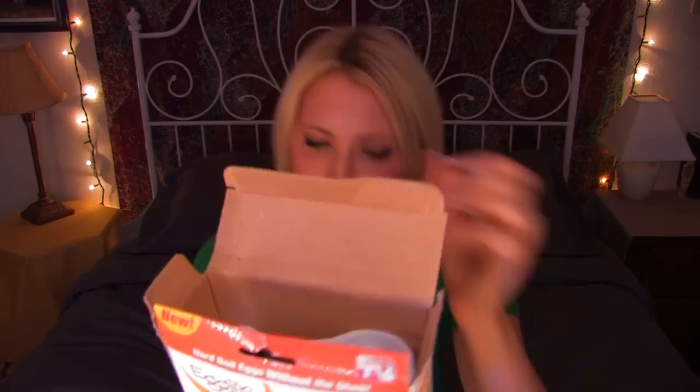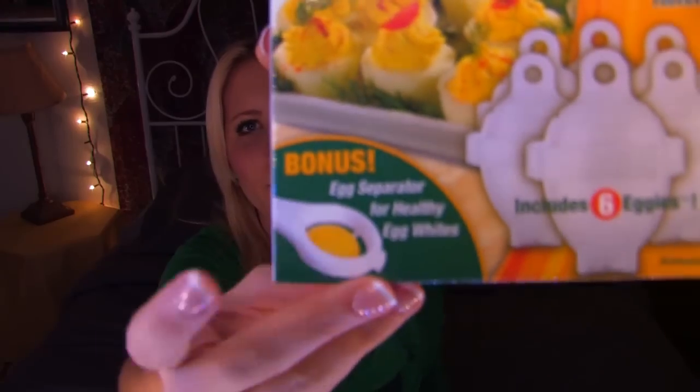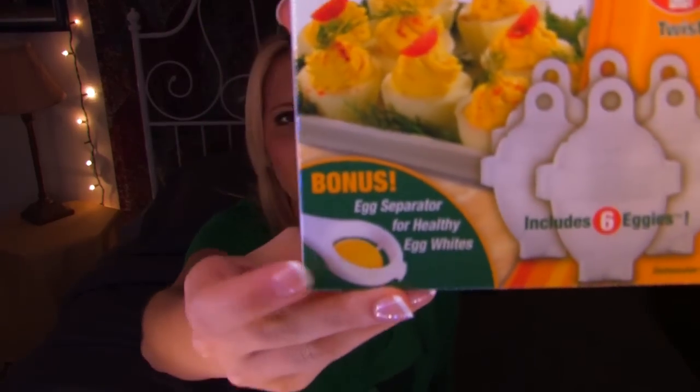Oh, and this also comes with a little bonus egg separator, which separates the egg yolk from the egg whites if you like to cook with egg whites, which I do sometimes if I'm feeling especially health conscious that day.